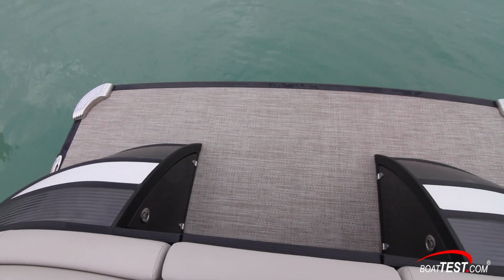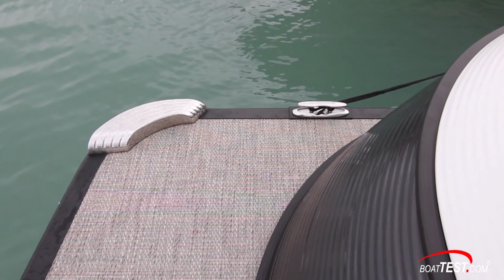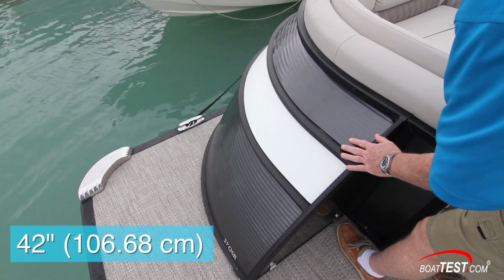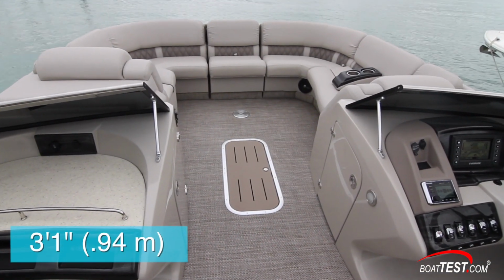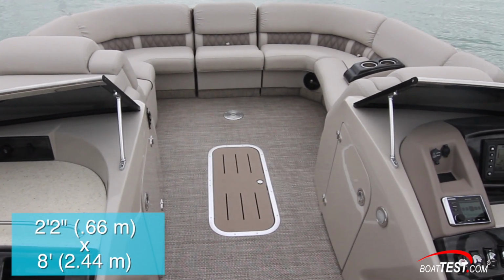The foredeck features a continuation of the interior seagrass decking. Pull-up cleats are to the sides, and stainless braces are in the corners and include LED nav and docking lights. The sides of the 42-inch wide walkthrough are sloping downward, and inside these areas is convenient storage. The consoles are 3 feet 1 inch apart, and between is an index storage compartment measuring 2 feet 2 inches deep and 8 feet long.